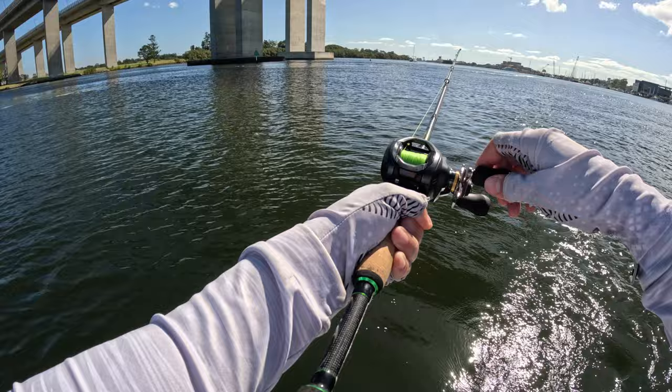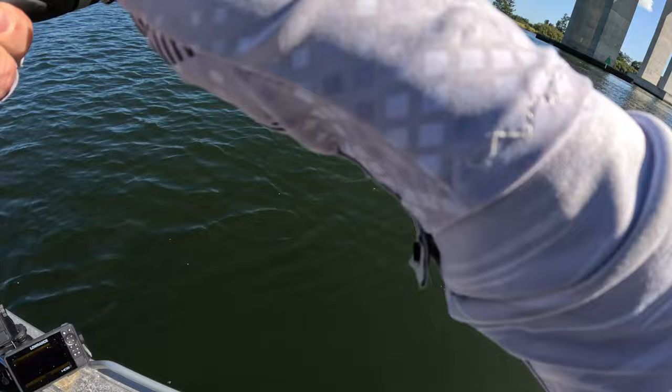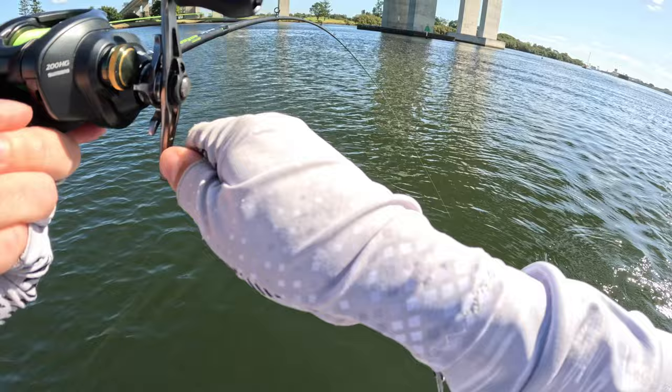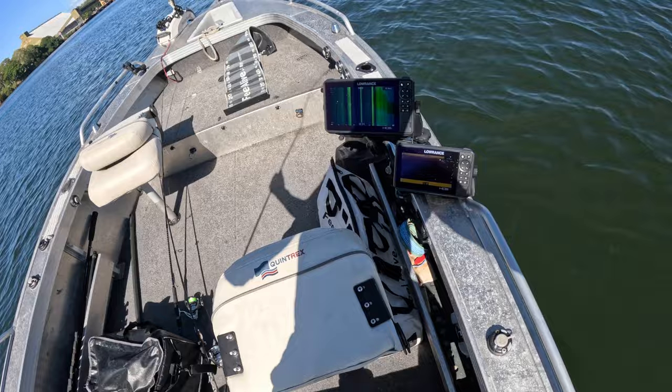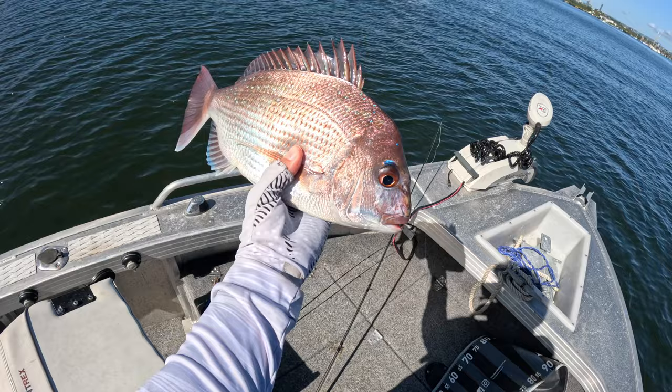There we go. Ooh, and again. It's like another nice snapper. Yep, another nice pinky. Again, guys, he's 40 centimeters. Nice little pinky. You don't have to go out in the bay to get these things, you can get them right up the river.